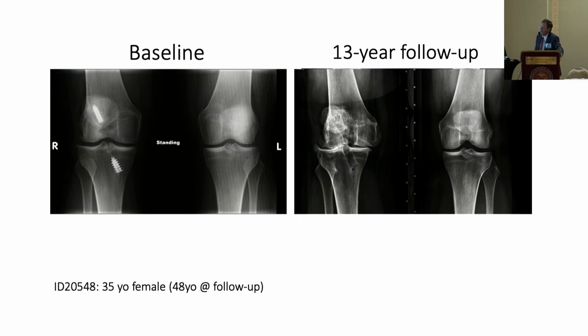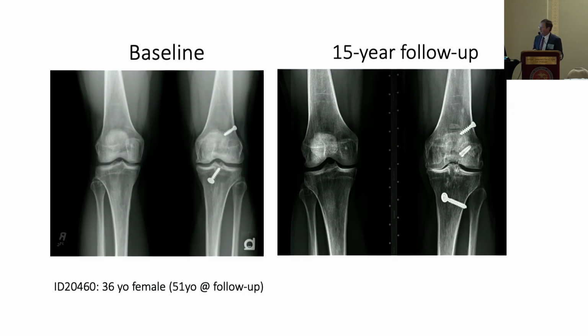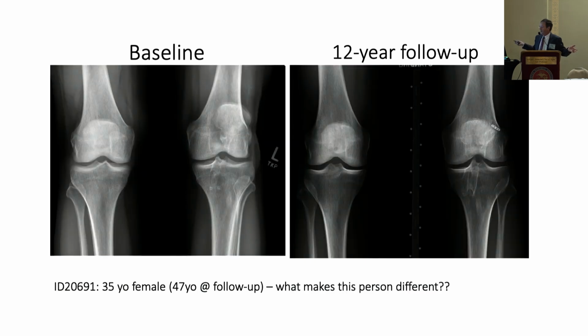So here I'll give you a couple examples. Look at that x-ray baseline on the left. That's pristine. It looks great. Look at that at 13-year follow-up. It's just trashed. That person is probably going to be scheduling a total knee relatively quickly, and it's a 35-year-old female. That's just devastating. Here is a 15-year follow-up, similar picture. A little bit of osteophytes at baseline, but good joint space. At 15-year follow-up, terrible. It's a 36-year-old female. And you've got this one. A 35-year-old female, looks great at baseline, looks great at 12 years. I mean, we'd be high-fiving in the clinic with that x-ray. So why do some look so poorly and some look good at 12 years?